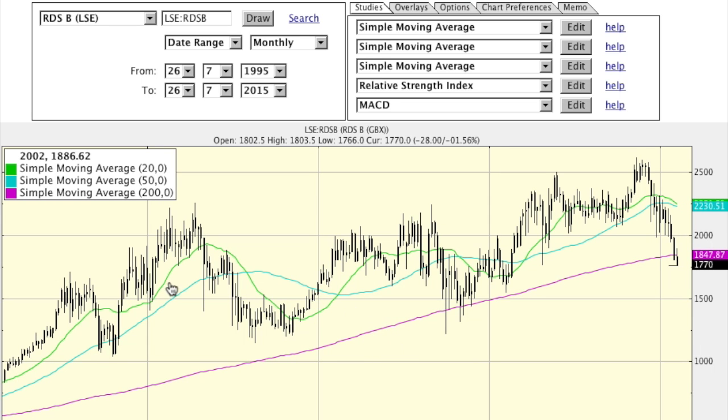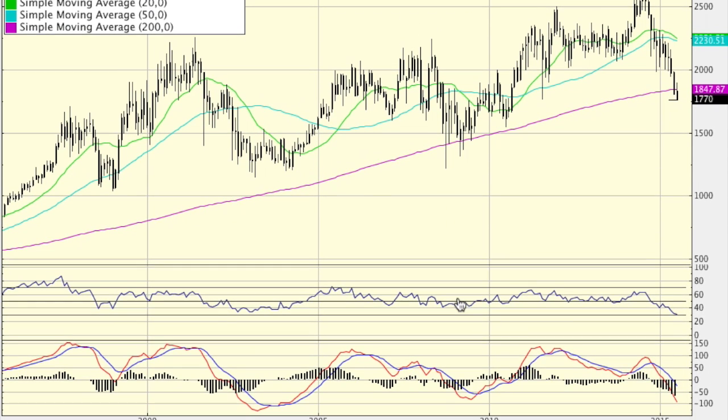Look at this. Since 1995, there's a 200-day moving average, a very strong trending line. Only in 2008, the financial crash, do you remember that? The world was going to Armageddon. Financial industries everywhere in the world were imploding. Banks were going under. So if we look at that, even then, the share price did not stay below that 200-day moving average line when the world was imploding. Right now, it's below that.